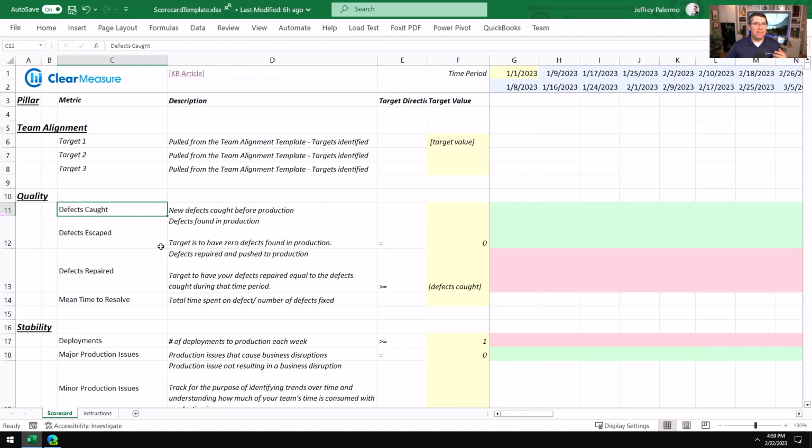First, we have defects caught. That's new defects caught before production. Defects escaped, and that's defects found in production. And the target is to have 0 defects in production. Then defects repaired. These are defects repaired and pushed into production after being found. And then mean time to resolve. This is the quality side of MTTR. And that's the total time spent on defects divided by the number of defects that were actually fixed.